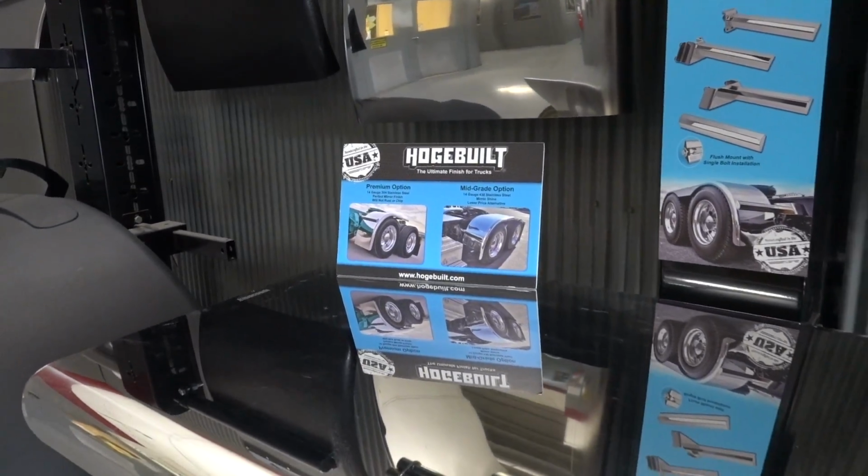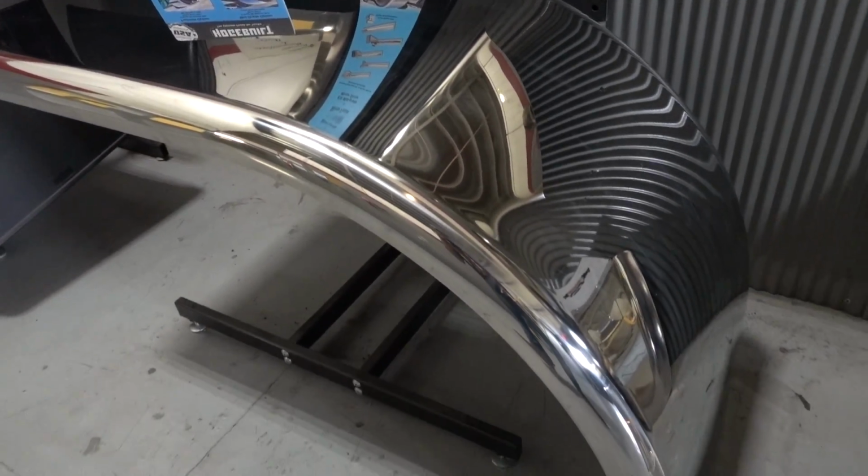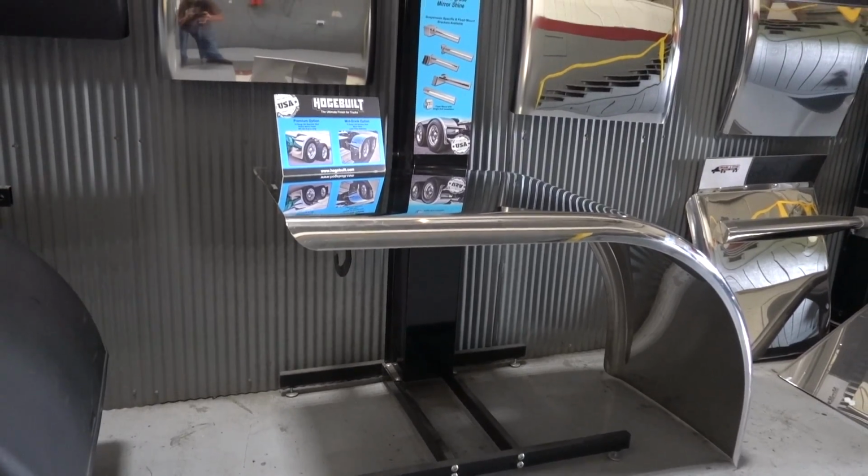It's full. Okay, gotcha. So that way you can see, and then double humps, again, are the double hump fenders as well, so you can see they carry over both drive axles.